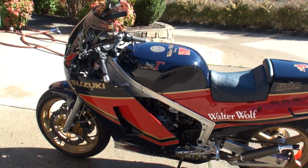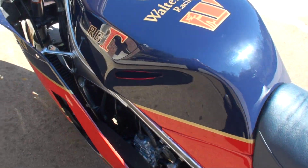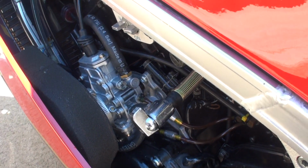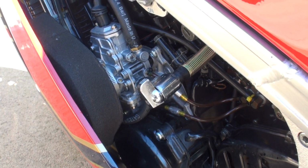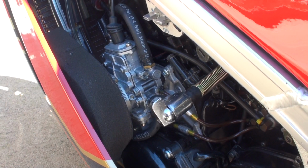It runs absolutely perfect. I actually restored all 4 of the carburetors. They look absolutely spectacular. There's no aging on them. There's no patina on them. They're right back to factory color.